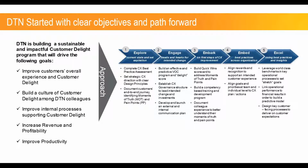So I'm going to turn it over to Mark at this point, and this is really the setup of the outcomes, on the left-hand side of the screen, and the roadmap that we put in place with Mark and his team.